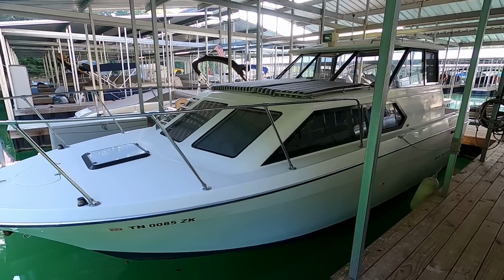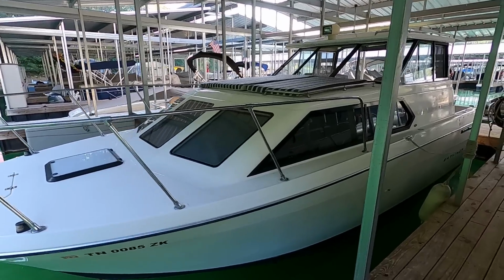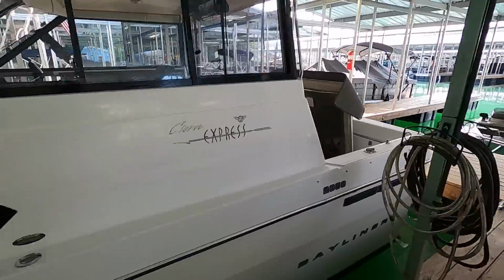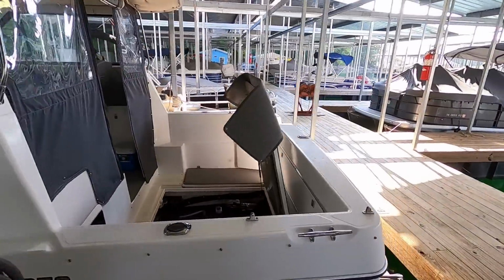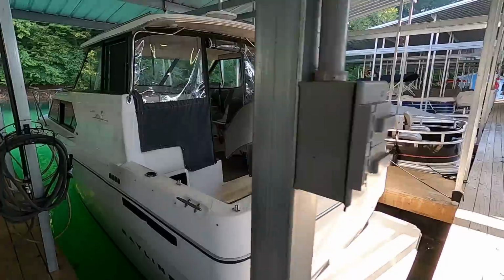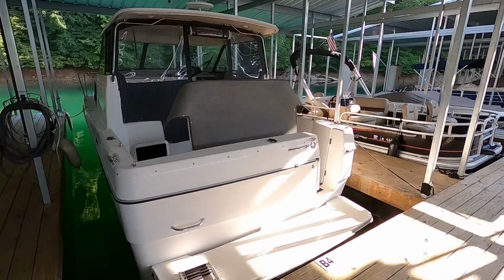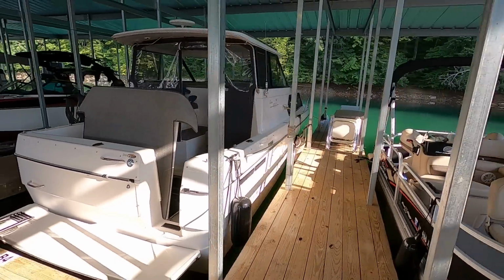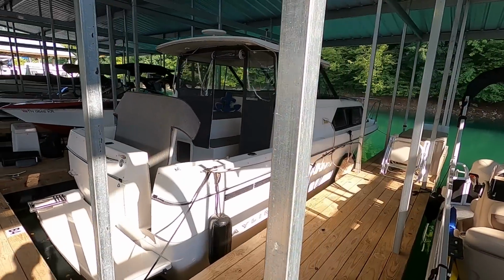Express cruiser for sale. This slip that we're currently in, this covered slip, is transferable. If you want to leave it right here, you can. This is just beyond legal trailerable restrictions at 9 feet 9 inches wide. So there is no trailer with this one, and we can't arrange to get this transported to you.